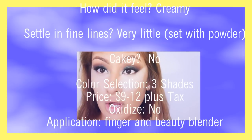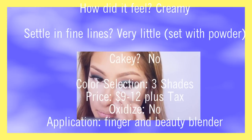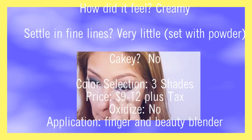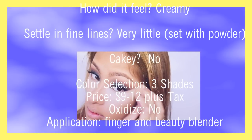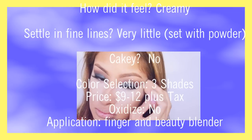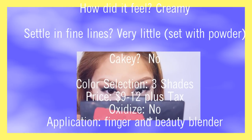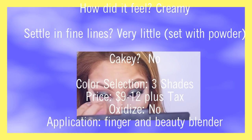As far as color selections, there were 3 shades, which kind of is a bummer because it's a great concealer. Price-wise it is between $9 to $12 plus tax is what I found. Did it oxidize? Nope, it didn't oxidize on me. And my favorite way to apply this was definitely with the Beauty Blender, but that's just the way that I love applying concealers underneath my eyes. I'm sure you could use a brush and your finger. I applied it with my finger first and then with the Beauty Blender.